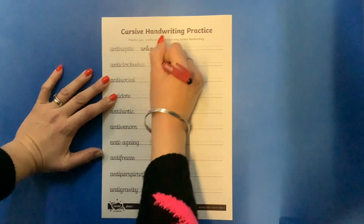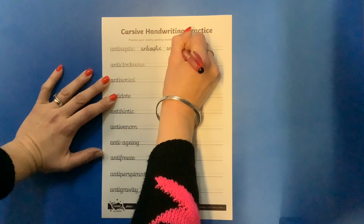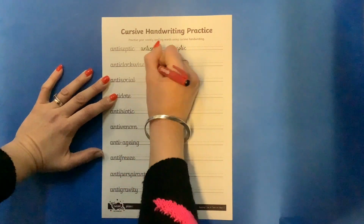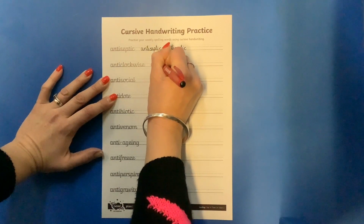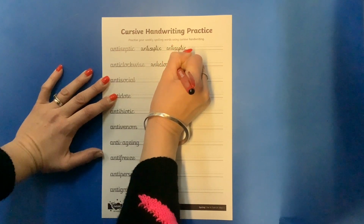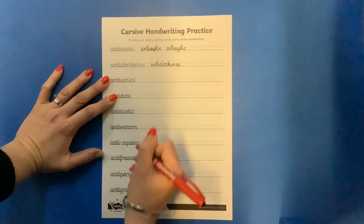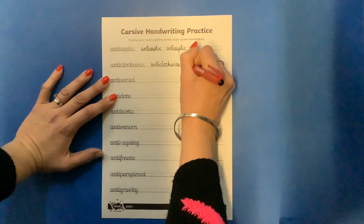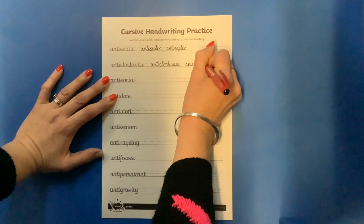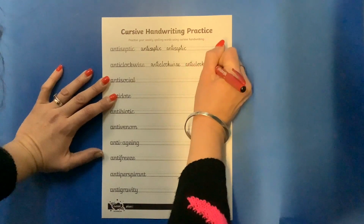Have a go at writing each of these words a couple of times. It really helps you to remember how to spell them. It's tricky for me even. I need to have a think about how to spell some of these words. Try and keep your pen on the paper the whole time. Don't bring it up. Remember to take your ascenders up, and if there are any descenders, remember to go down, and then you go back at the end to cross any letters and dot any letters.